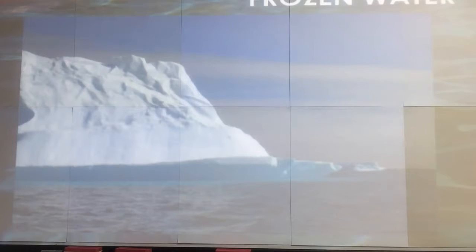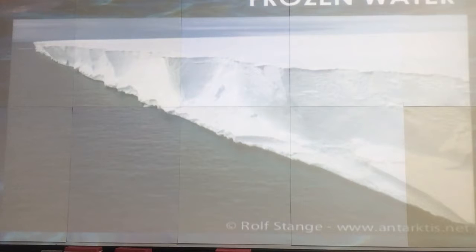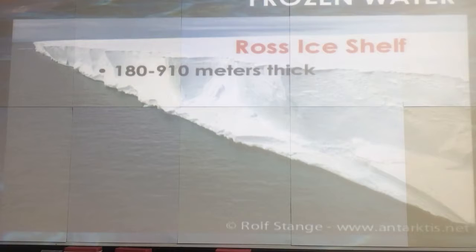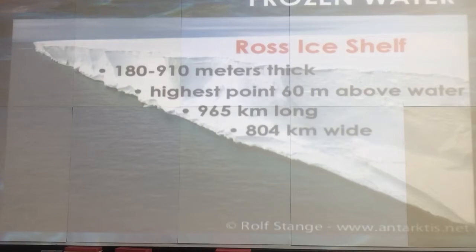This is an example of an ice shelf. An ice shelf is just an ice sheet that is moving, just like a glacier, off the land and into the ocean, and it floats on the ocean, moving very, very slowly. This is that famous ice shelf called the Ross Ice Shelf. It is the largest ice shelf in Antarctica. In some places, it's 180 meters thick, up to 910 meters thick. The highest point above the water is 60 meters, so a lot of its mass is underneath the water. It's 965 kilometers long and 804 kilometers wide, so this is a very, very large ice shelf.